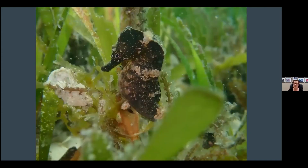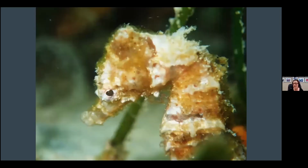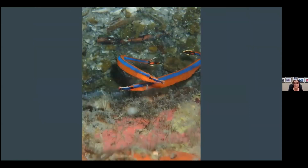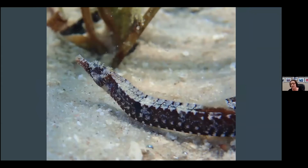We also found Hippocampus kuda, and then some other seahorses that were quite interesting that we are investigating further with the help of Graham Short and Nuno Monteiro. In addition to the seahorses, we also found various pipefish species, which we will also hopefully investigate further to confirm taxonomy and learn more about them.